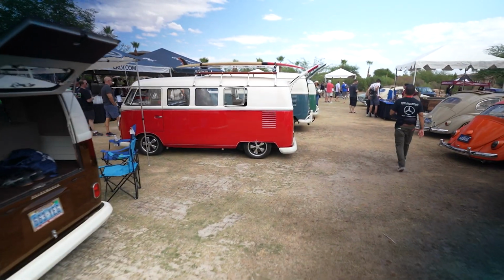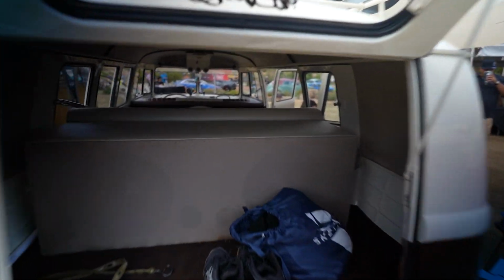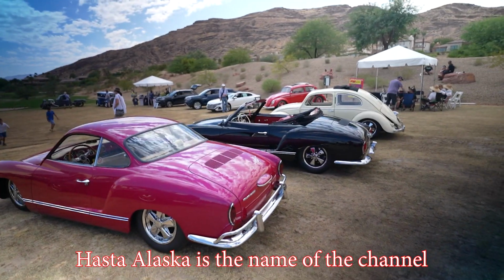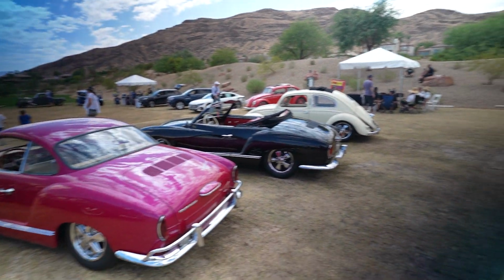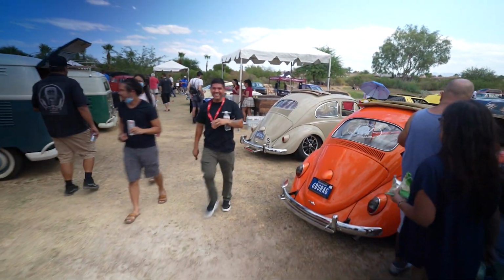I used to watch a YouTuber that went from the bottom of South America all the way up to Alaska, and he's got quite a channel. I'm trying to remember off the top of my head what the name was. I'll tell you when I think of it. But yeah, a few air-cooleds over here. I found this Corvair down in the corner. But I just kind of scanned through here, guys.